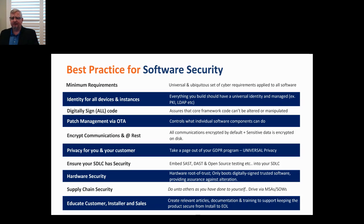And then of course, hardware security. As we talked about these other elements, right? You've got to make sure that the hardware that you put your software on is actually secureable, right? We've seen numerous cases where people don't think about that. They're always thinking about the lowest, cheapest cost of a chip, and that's what I'm going to buy.